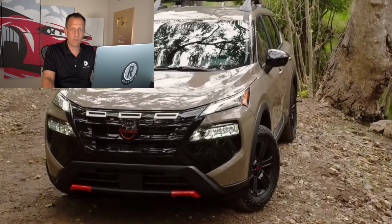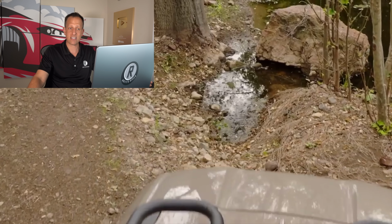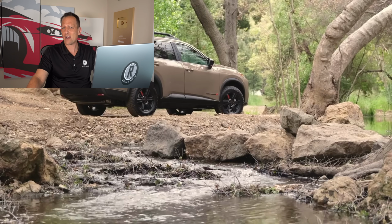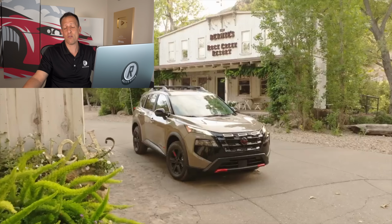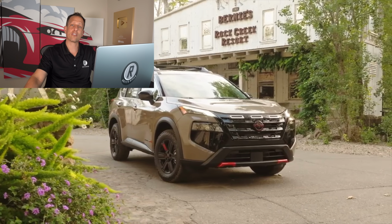I hope that I will be bringing this to you in the flesh when we do the Miami Auto Show in a few months. But let me know down in the comment section, what's your thought on this Nissan Rogue Rock Creek Edition? Are you digging it, or are you going to take your money somewhere else? Maybe Subaru with the Forester Wilderness, or Toyota with the TRD.